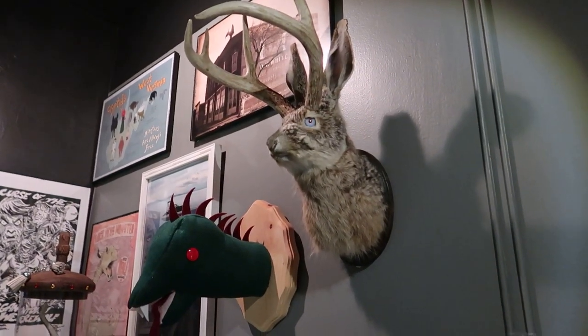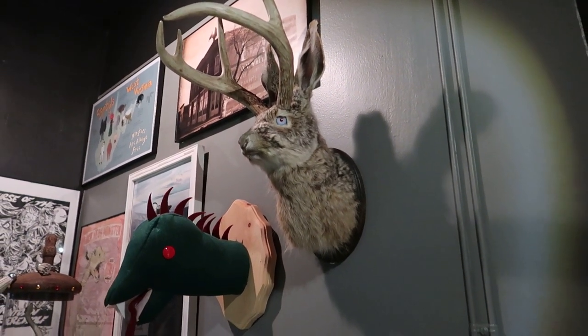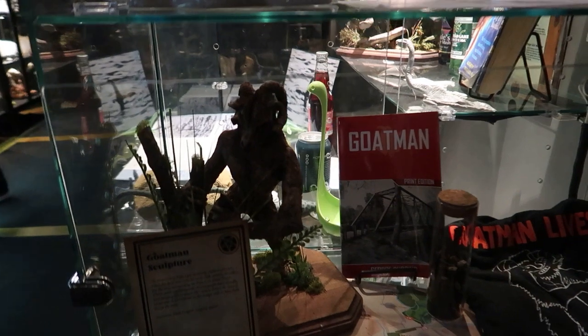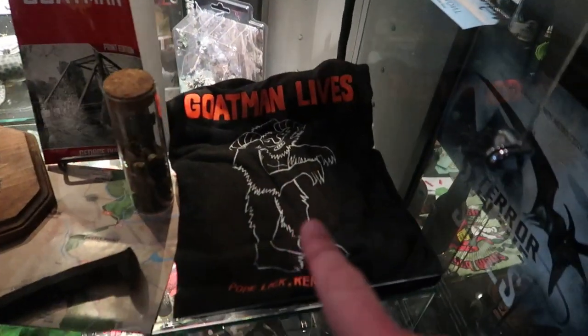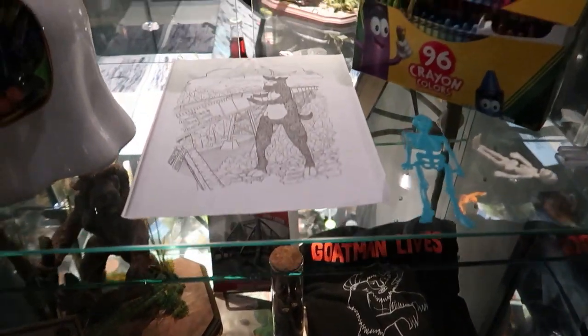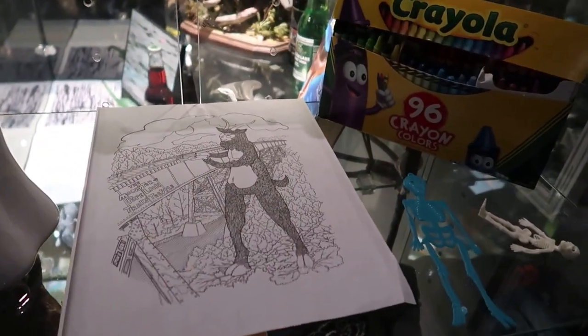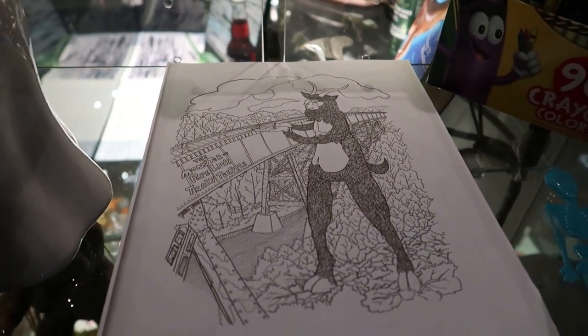And there we have Jackalope. Look at his bright blue eyes. Talking about the Goat Man, the Pope Lick Kentucky Goat Man. I actually own that shirt. They used to sell it at Will Russell's shop, and there's a little coloring book for the kids to color the devilish Pope Lick Goat Man.